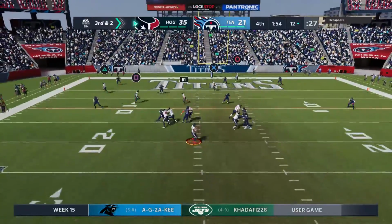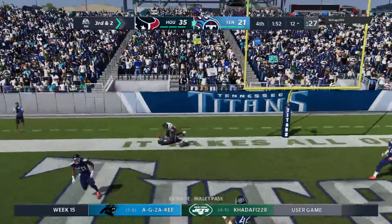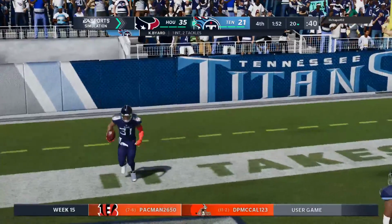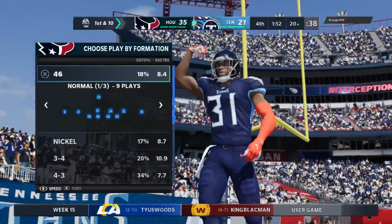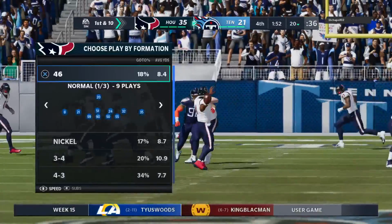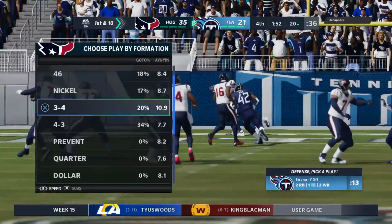3rd and 2, Watson. And intercepted. Maybe the turning point they need. Picked by Kevin Byard. Well, they're not making it easy on themselves here down the stretch. 2 picks now in the 4th quarter trying to hang on to that lead.